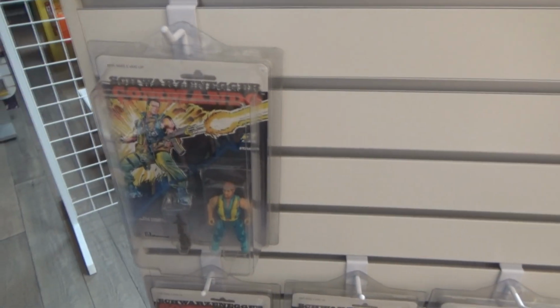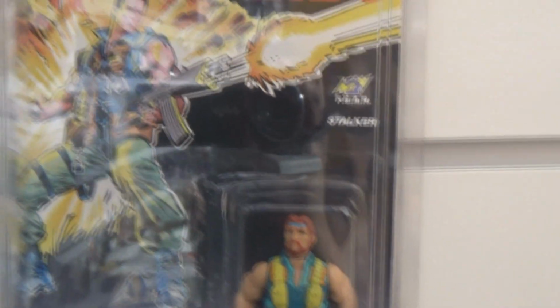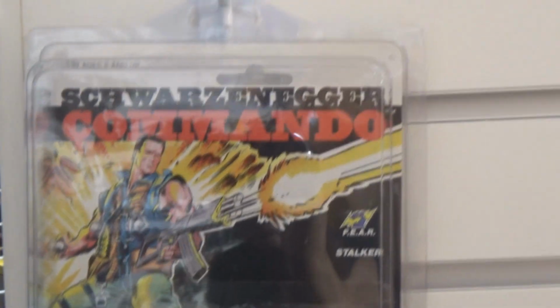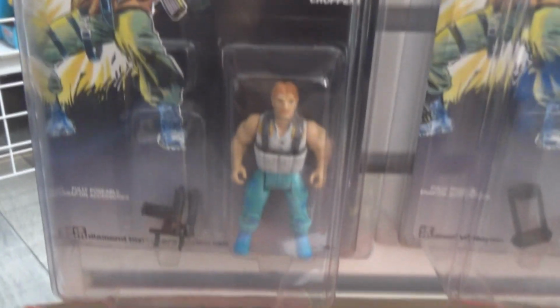Now let's look at these. Arnold Schwarzenegger Commandos, based on a comic book and cartoon concept based on the film that just never took place. So they started producing these figures, and then they said, okay, you know what, we're not going to do it. We're not going to make the comic. We're not going to make the cartoon. But they already had a line of figures. And so these are pretty obscure.